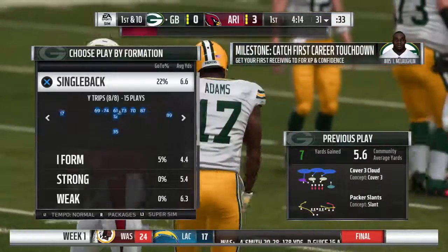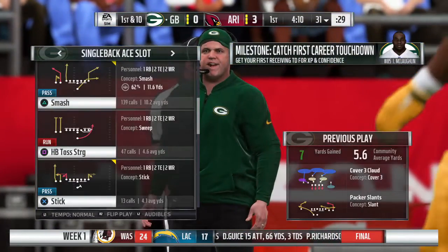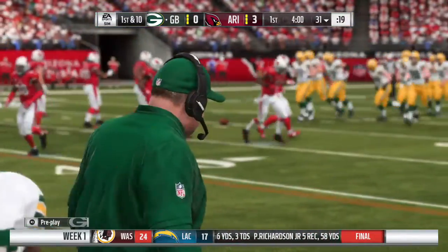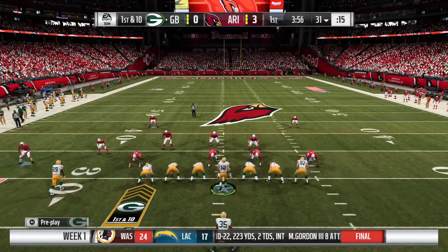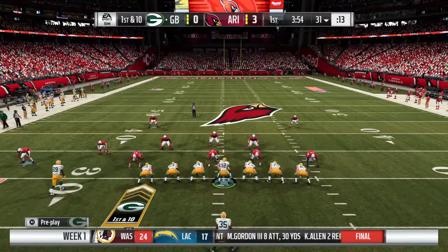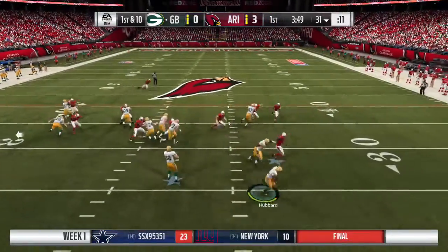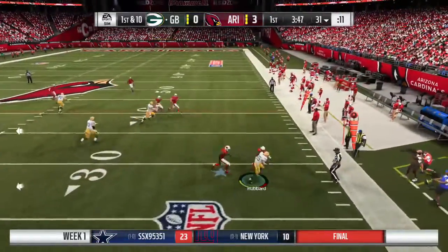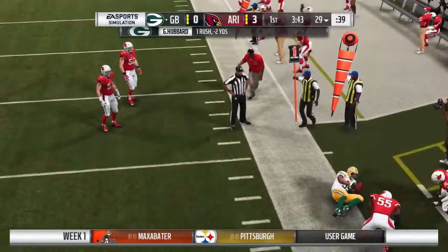Rodgers finding Adams for a Packer first. When you give up points on the opening drive, in this case a field goal, you'd hate to go 3 and out. They avoid that. They do, and it's also walking that fine line mentally, too, as a coach, isn't it? Because you want to emphasize to your team exactly what you said. All right, we gave up a field goal. Let's go back and at least equal that, guys. But if we don't, you don't want to feel like it's the end of the world either. Nice that they were able to pick up the first down there, help them relax a little bit.